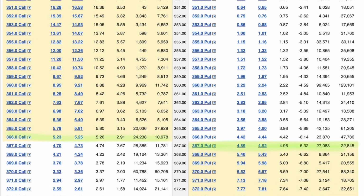I may not have mentioned the other example was the QQQ. This example is SPY, and the move is 1.5%, where the QQQ is a move about 0.5%. So as you can see here, I did the same thing. I took the 366 and the 367 for our straddle. And the cost is $1,017.